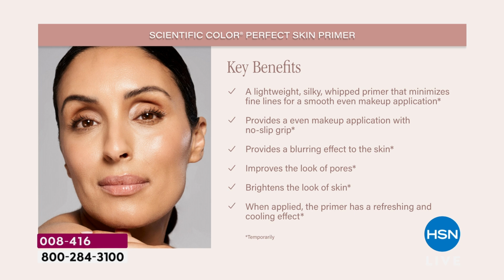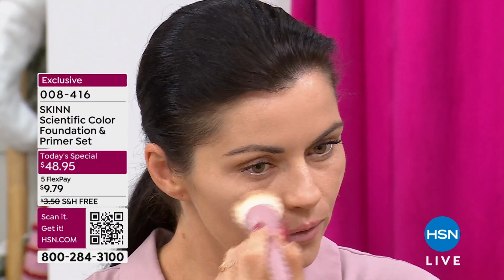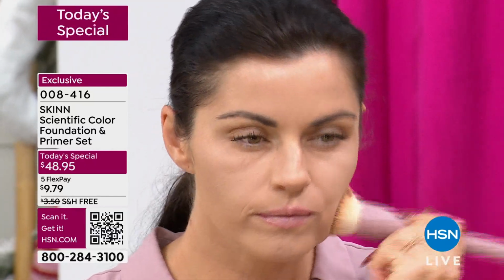It reduces the look of pores, reduces the look of lines, it brightens the skin, and the primer has a refreshing and cooling effect, which I don't even notice, I do it so fast. Oh yeah, I noticed it. This morning I was putting it on and I was like, ooh, that's so nice in the morning at 6 a.m. and it wakes you up. Yeah. But I want it to be effective at the end of the day. Yeah. And it did just that.